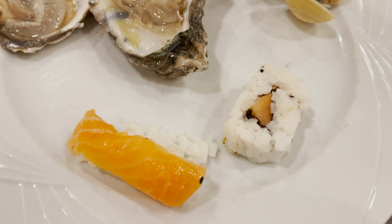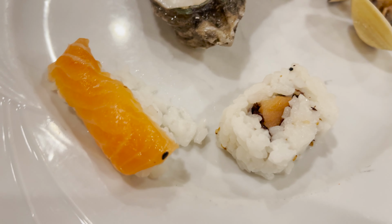Oh, that was pretty good. Like I said, salmon itself, super soft, super tender, very fatty, a little bit oily too. The rice though, the rice could use some work, it was very cold, but at least this time the rice held up a little bit better. But overall, I like the salmon more than the rice, but it wasn't bad. So with that being said, our first plate of seafood is done. Let's go get round two.